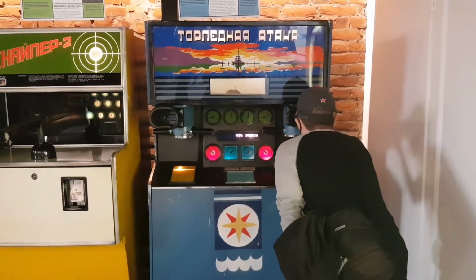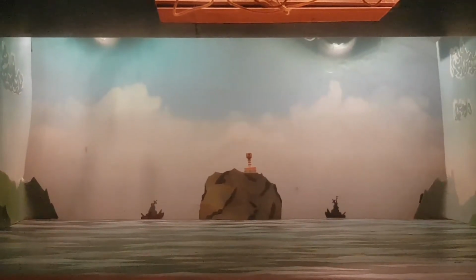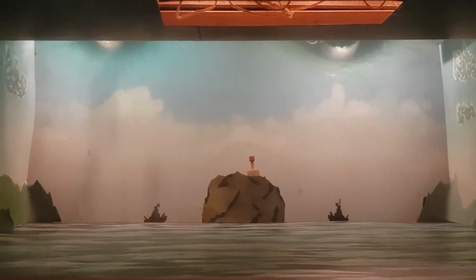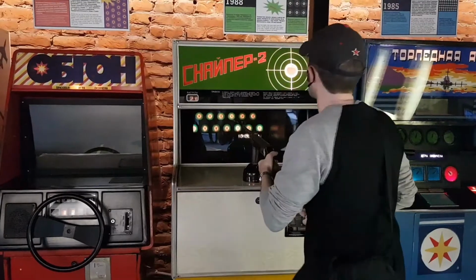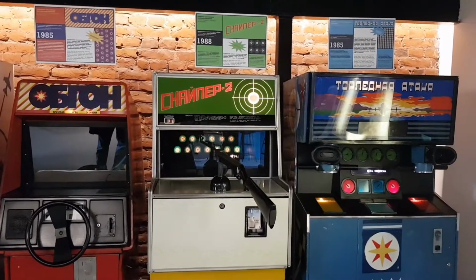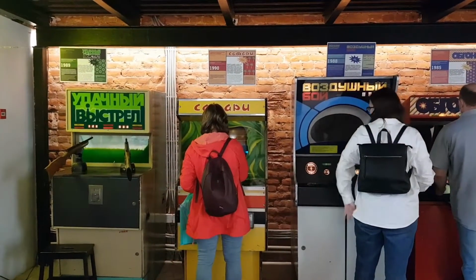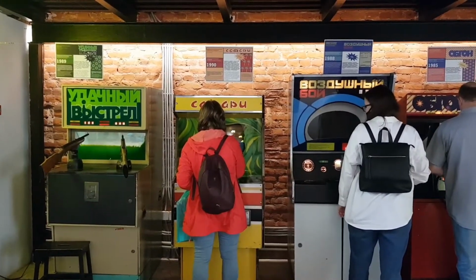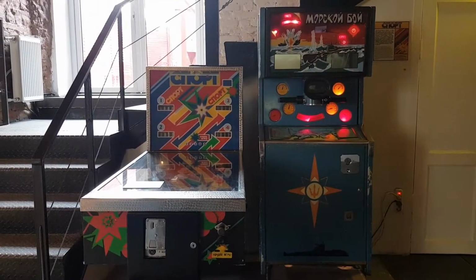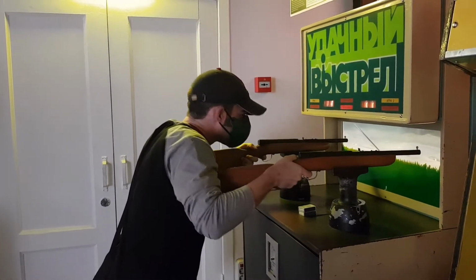Torpedo Attack! They have several games like this one at the Museum of Soviet Arcade Machines. They're quite popular, and among my favorites. Sniper 2? Oh yes, I'm definitely going to have to play this one later on. Typical gun crazy American. Just kidding.